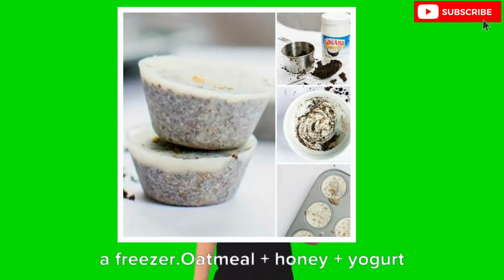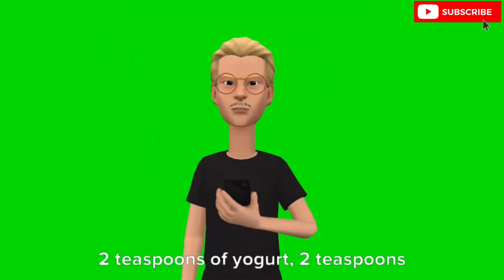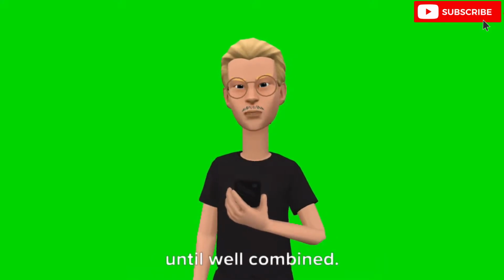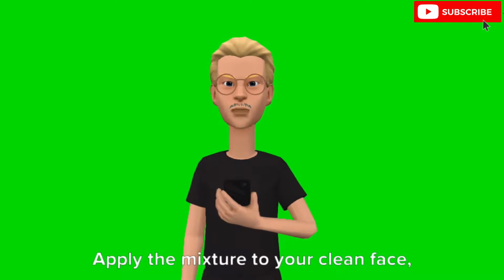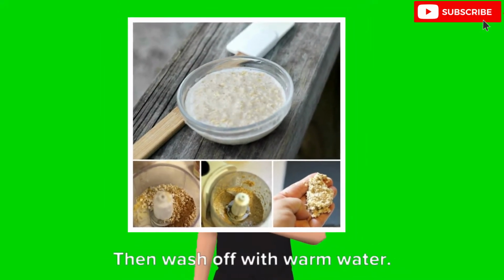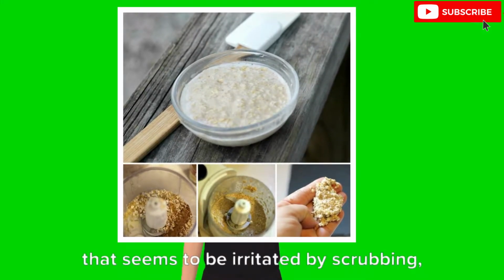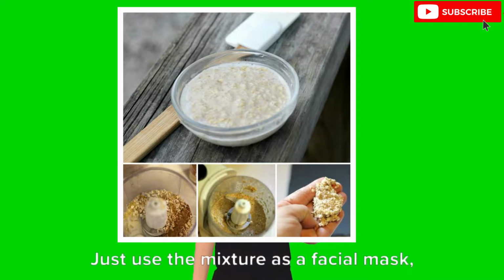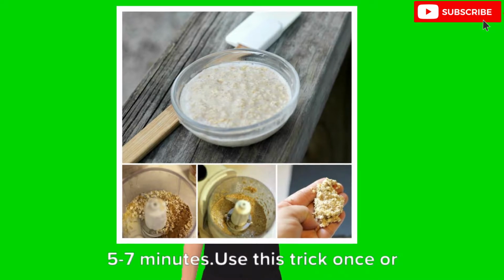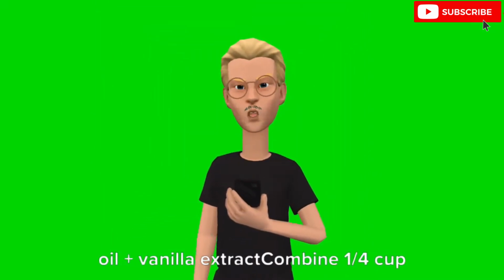Oatmeal plus honey plus yogurt plus olive oil. Place 1/4 cup of oatmeal, 2 teaspoons of yogurt, 2 teaspoons of honey, and 2 teaspoons of olive oil in a food processor, and blend until well combined. Apply the mixture to your clean face, scrubbing in a circular motion for 1-2 minutes. Then wash off with warm water. If you have extremely sensitive skin that seems to be irritated by scrubbing, don't scrub. Just use the mixture as a facial mask, and leave it on your skin for about 5-7 minutes. Use this trick once or twice a week.